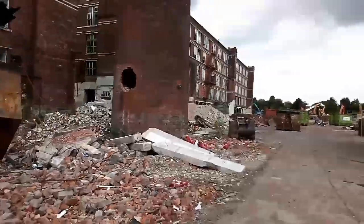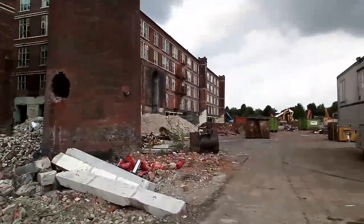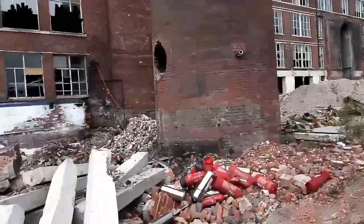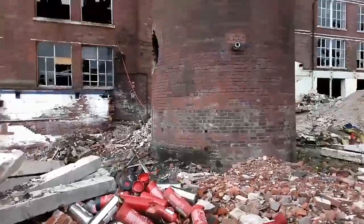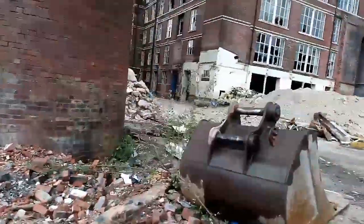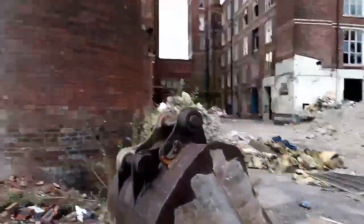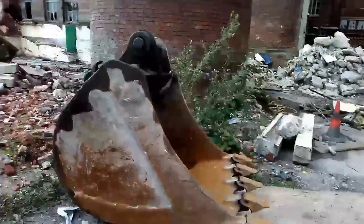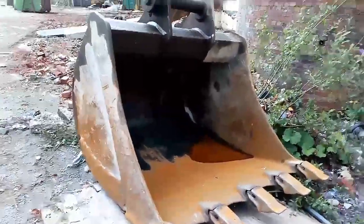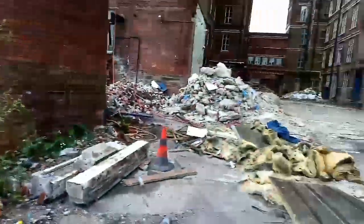Can hear a lot of rumbling. Wow, a load of fire extinguishers there. If you like this location, ladies and gentlemen, do come down and check it out. Look at the size of that, that is humongous, bigger than that one yesterday. Wow.